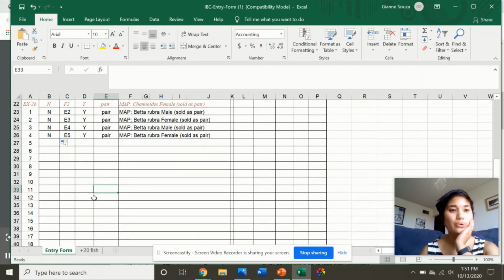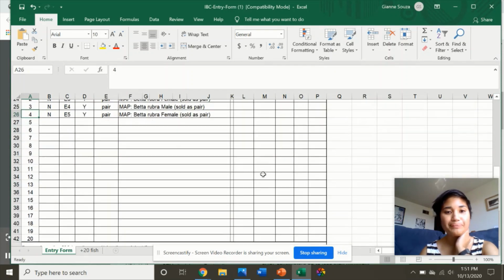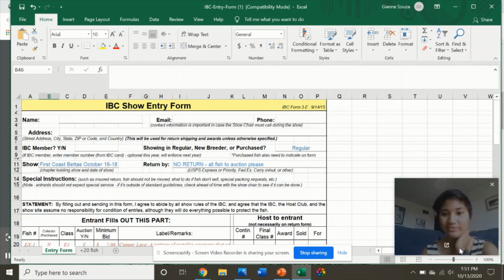And there you go. So when I bag up my fish, which you're going to see in a second, I'm going to number each bag to correspond to that fish in here. Again, you want to leave all this empty for the host club to fill in. Let me just check. I'm going to come back to this after I am solid on how many fish I'm sending. And I'll show you guys how to fill this in, how to pay for your show registration fees.